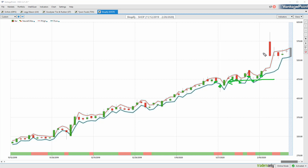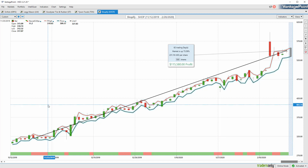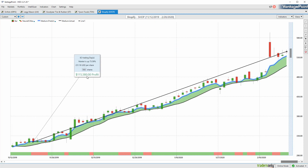And another one of these big gaps higher in the market, and the overall trend continues here. So since about the 17th, I think we're up about 20% or so. But over the course of this entire move, this is about a 70% move to the upside. And you see early on these predicted lows being hit all the way down at 311. Just a fantastic opportunity to the upside. You see shares up over 70% in the past 62 trading days going back to November, and really a great job of participating in a lot of that market strength, specifically in shares of Shopify.